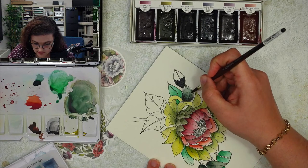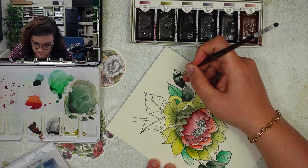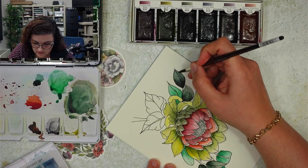But if everything would be the same color, then it will just look super flat. I don't think it will look very good. So that's the only thing.